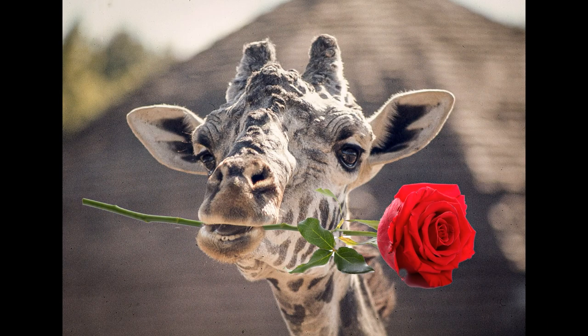This is a picture of a giraffe. I shot this maybe 50 years ago at the zoo. It was on a slide. I got the old slide out and scanned it. I decided it looked better if you had a little color. Maybe it's holding a rose, so I grabbed a rose off of a stock photo sharing site and put it in the giraffe's mouth. I thought it looked pretty interesting.